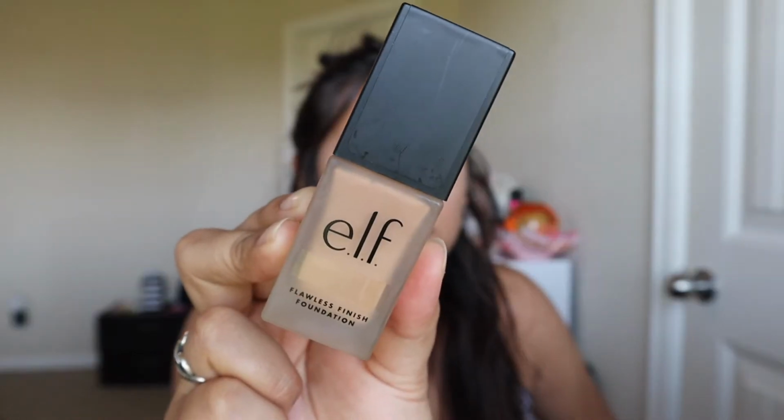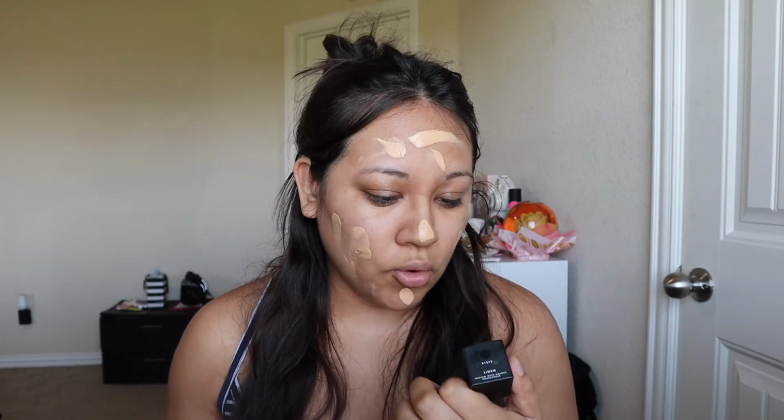Now the foundation I'm going to be using is the e.l.f. Flawless Finish Foundation. I did pick this up from my local Target, and I picked up the shade Linen. So let's see if it's my shade. It does seem like it's actually going to be a little bit too light for me, but we'll make it work. And this foundation does state that it is oil free and it's a satin finish.